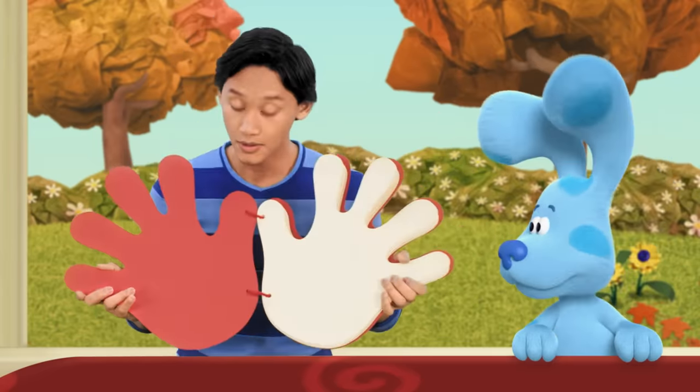Now, Paprika's life jacket lost its red color. Will you help her find it? Awesome! Is this her red life jacket? No, that's purple. How about this color? No, that's not red. It's yellow. How about this one? Yeah, that's it! It's Paprika's red life jacket. Splash-tastic work!